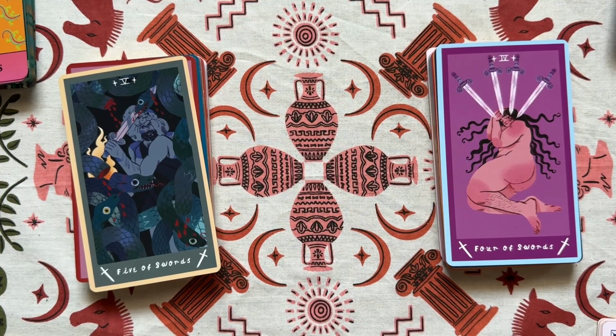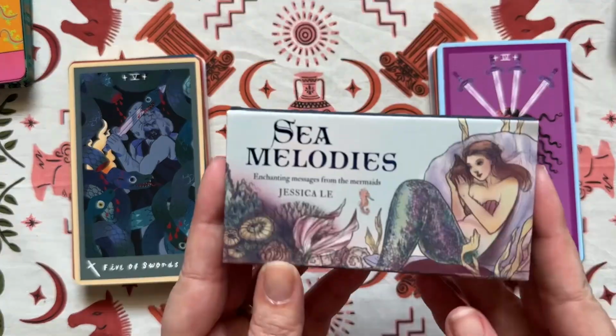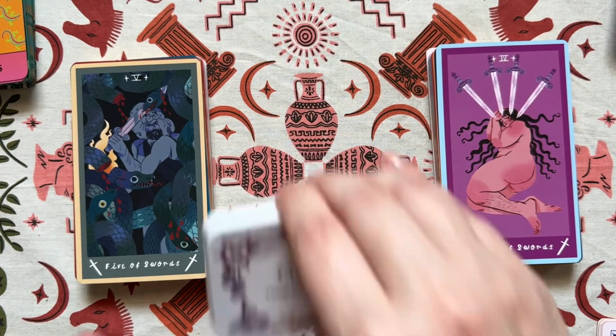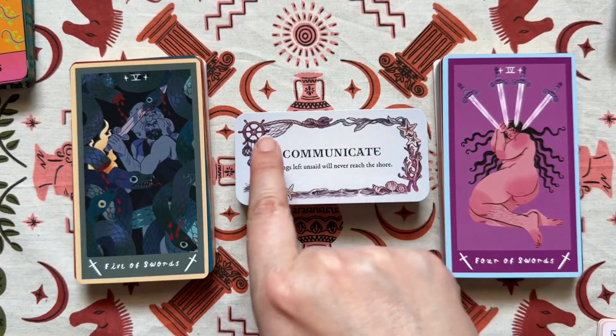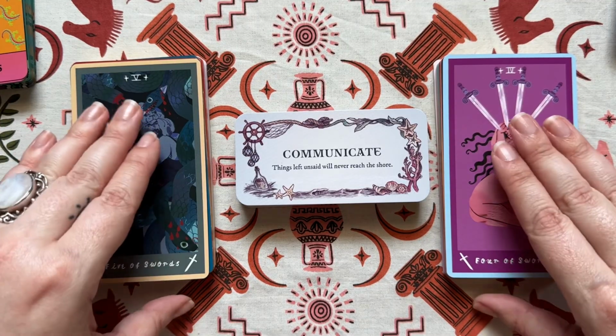Okay, this next one, I know it goes with this deck, and I know it's probably not going to go with the Desert Illuminations. We have one of these little rock pool guys, Sea Melodies. We have sirens, mermaids. In these little rock pools, they're really difficult to not go with things. Although this one is very sea themed, under Sea Melodies, under the sea. Not hard to come to that conclusion. And I don't think that the Desert Illuminations has under the sea vibes.